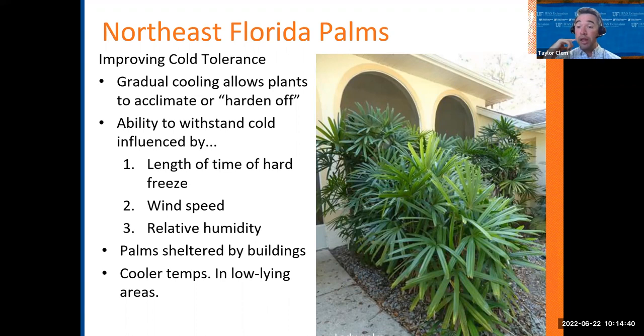But also their ability to withstand those cold freezes and snaps is really going to be influenced by the length of freeze. How hard of a freeze is it going to be? Wind speed and relative humidity have a huge impact on it. So in our cooler time of the year, our prevailing winds are typically coming from the northwest. So that cold wind is coming in and just makes it a little bit worse on the temperature in those plants. So knowing about that is going to have an impact on our plant placement.